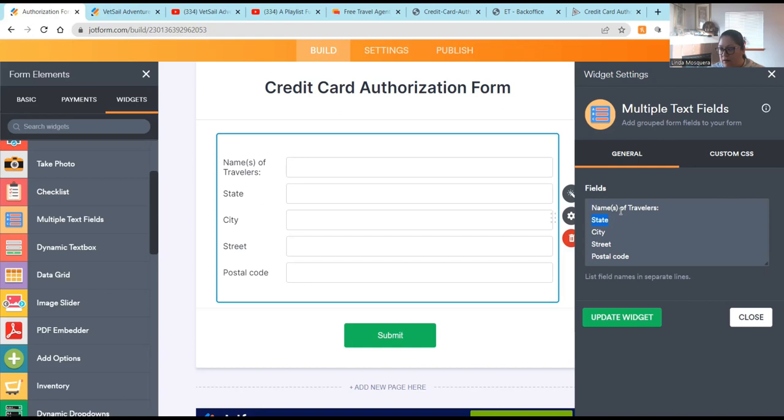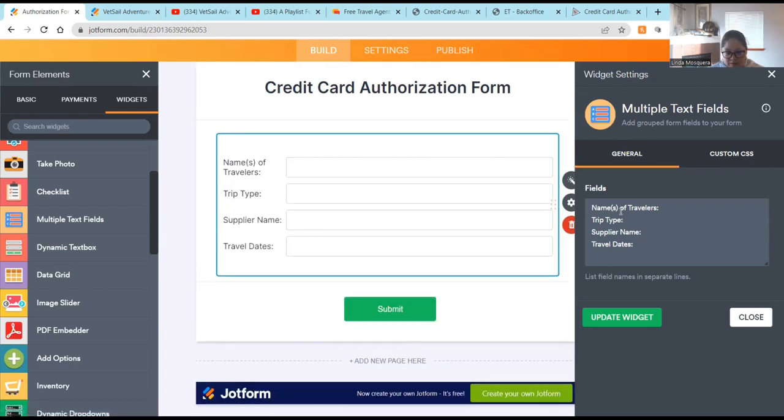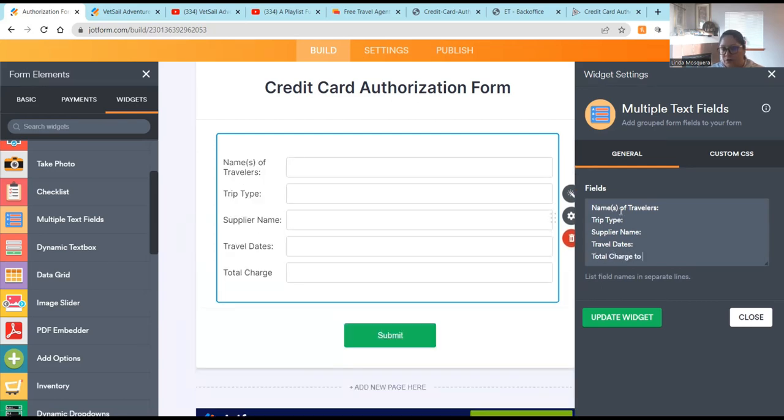Next, I want it to be trip type. So whether they can put on here if they booked a cruise or if they booked a vacation package, or maybe they only did a flight. They can put the airline. I can put travel dates. And total charge to credit card. So these are the fields that I want to be on this part of it. So then I can hit close.